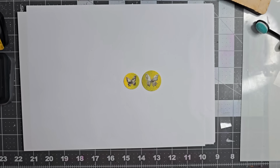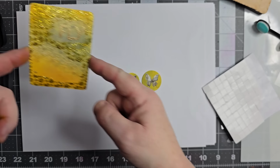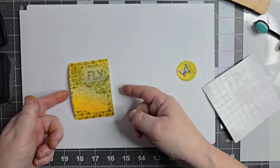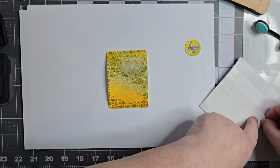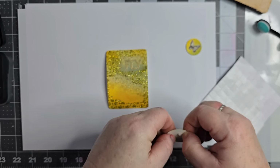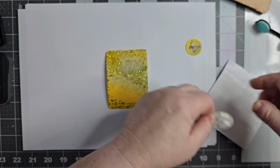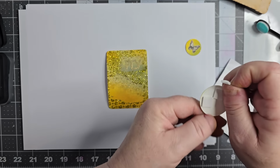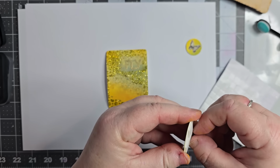So I want a couple of... I'm not going to stick this one on yet till that's dry, but I will show you how it ends up. See, this is what I meant by I don't know. Do you make them 3D when you do ATC cards? I have no idea.